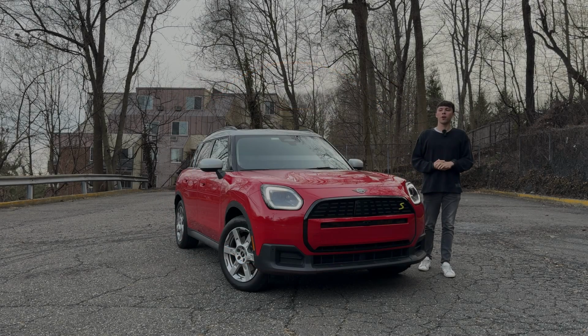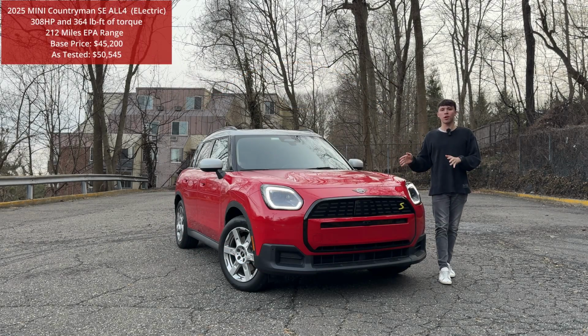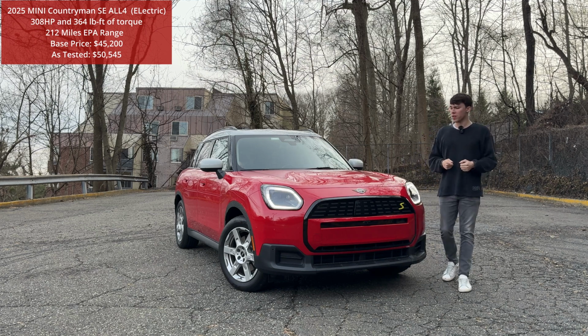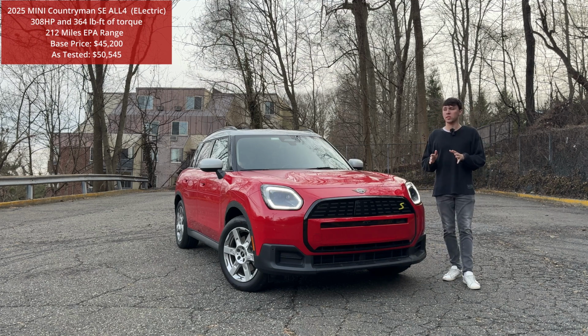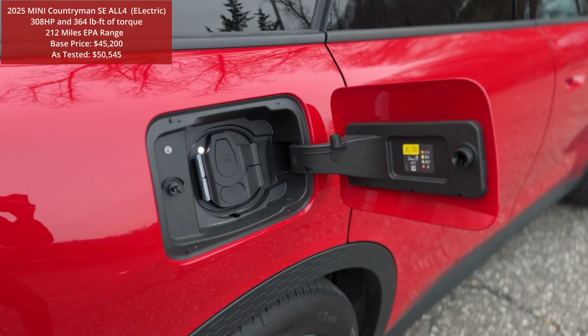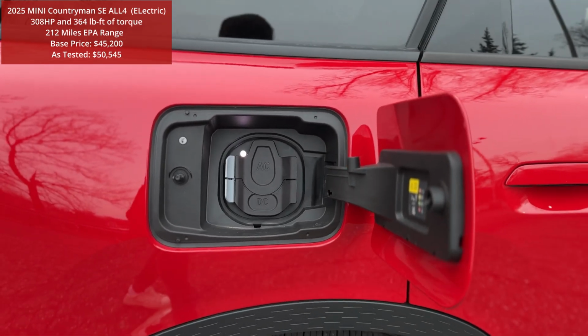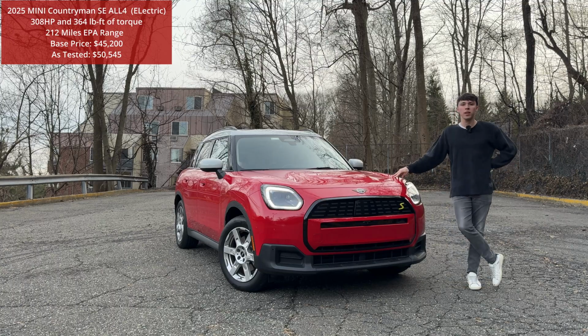Everyone, welcome back to Allcarnews, and we're here with an awesome new Mini. And I love driving Minis. They have a really fun, unique driving character, and this all-new bold design that they're going with is definitely eye-catching. But this is the all-new 2025 MINI Countryman SE, their first ever electric SUV from the brand, and I've had an interesting week with this car.